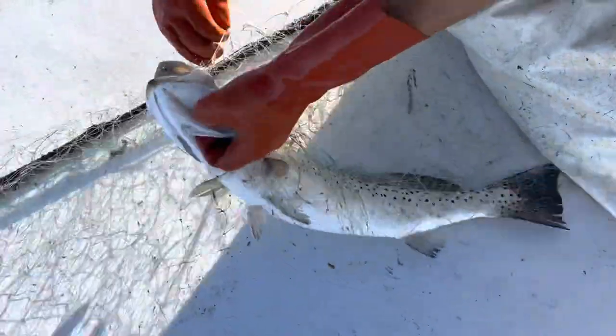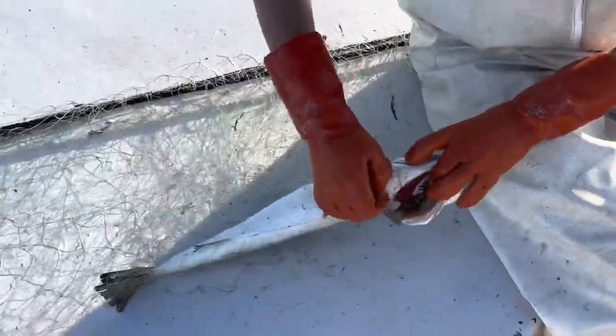We get a freeze every few years. Specs aren't smart like rays. They don't go to deeper water. Look at this dude. This is a nice one. They don't go to deeper water where they survive. They go up shallow and they all die.